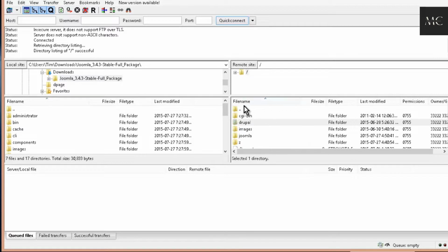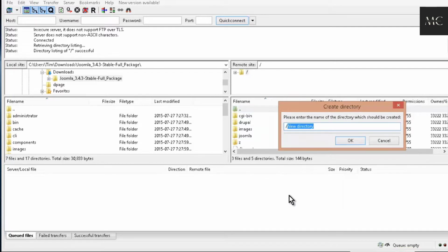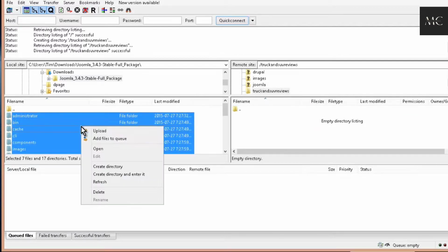Okay, now what I want to do is upload to this site. I'm going to put it in a directory. So I'm going to create directory and enter. And I'm going to call it Truck and SUVs Reviews. Okay, click OK and go inside there. And now all we have to do is upload all this. So if you click one and then hit Control A, and then right click and upload, and we'll upload all of those.